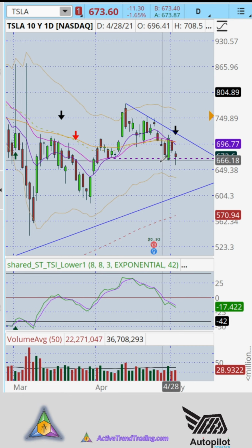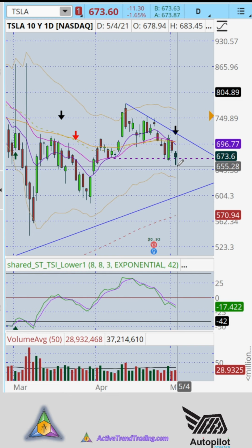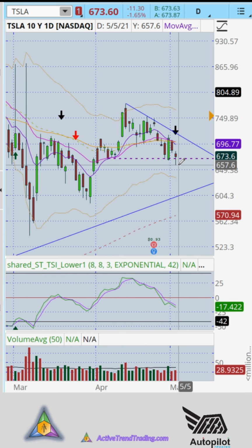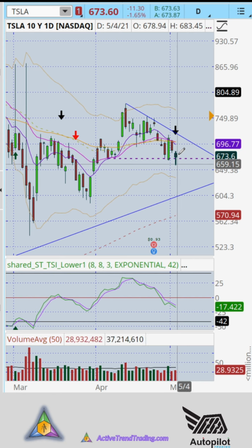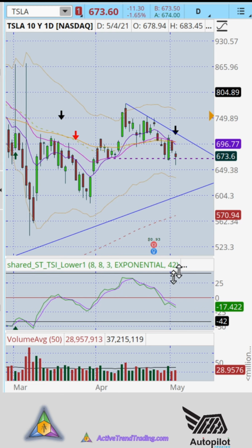Oftentimes, when you get a move like this, you will get a first indication that, hey, I want to go positive on this. Then that fails, but as you can see, buyers have now come in at a slightly lower level and pushed back up. Today's signal is really close to being a hammer. TSI has not reversed to the upside yet.